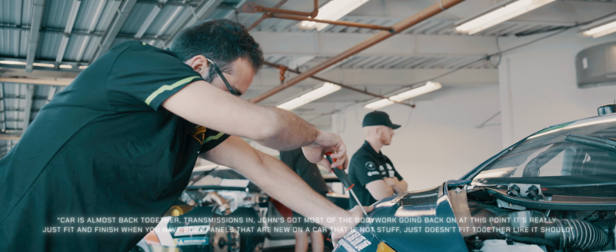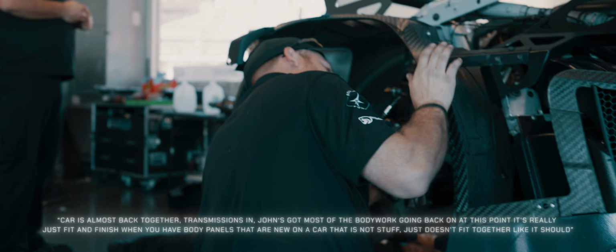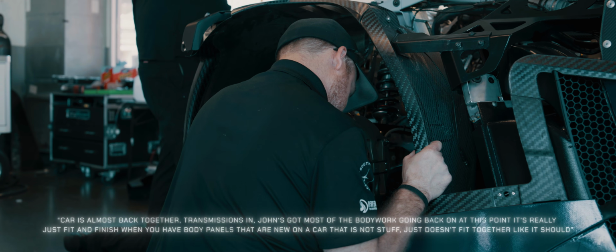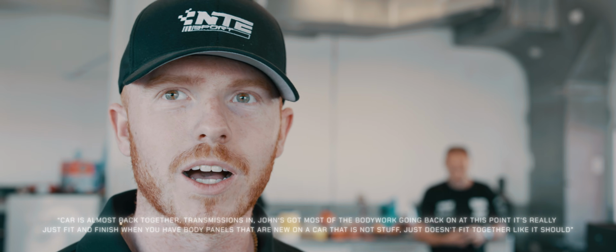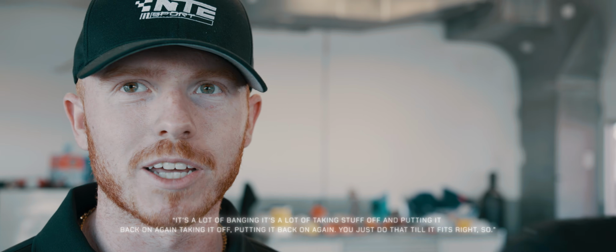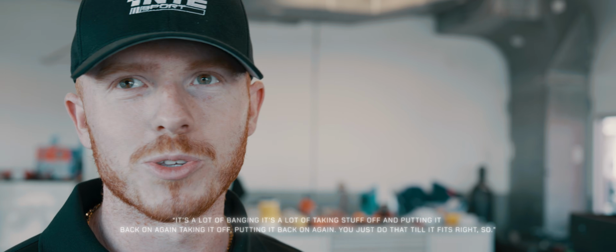Car's almost back together. Transmission's in. John's got most of the bodywork going back on. At this point, it's really just fit and finish. I mean, when you have body panels that are new in a car that's not, stuff just doesn't fit together like it should. And it's a lot of banging, a lot of taking stuff on, putting it back on again, taking it off, putting it back on again. You just do that until it fits right.